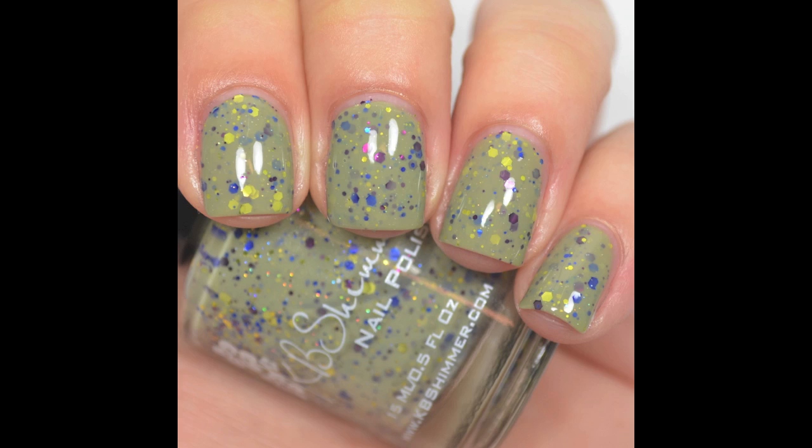I have 2 from KBShimmer. This was from the fall collection. This is Open-Toed Shoes. This is a kind of like khaki army green looking color, crelly, with gold, blue, and looks like maroon or garnet, whatever you want to call it, metallic glitters in there. This was so cool. This was just such a unique combination of colors and acrylic. Really, really cool. And I love the name that goes with the colors that you're seeing. It was just a really neat color. Really cool for fall. I really liked this one.